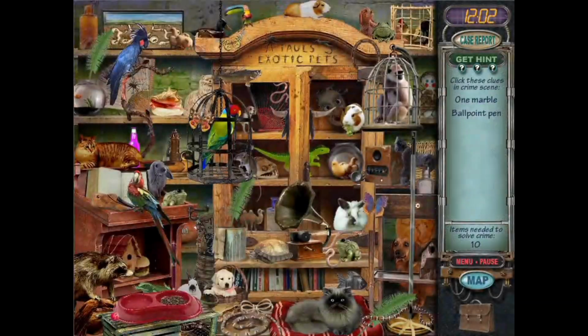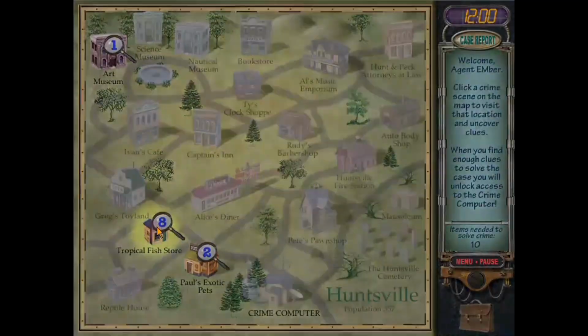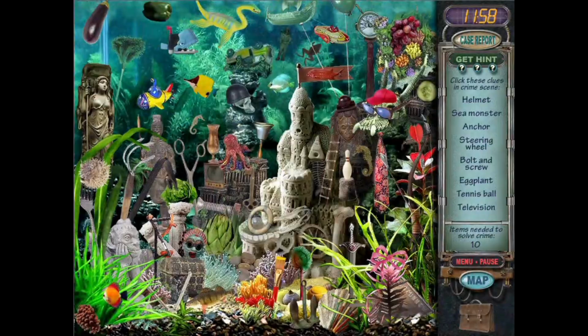So we're leaving here and we're going to the... No, we're going back in, eh? Nope. We're going to the tropical fish store. Our first time here in this playthrough, I think. Helmet, sea monster, anchor, steering wheel, bolt and screw, eggplant, tennis ball or television.